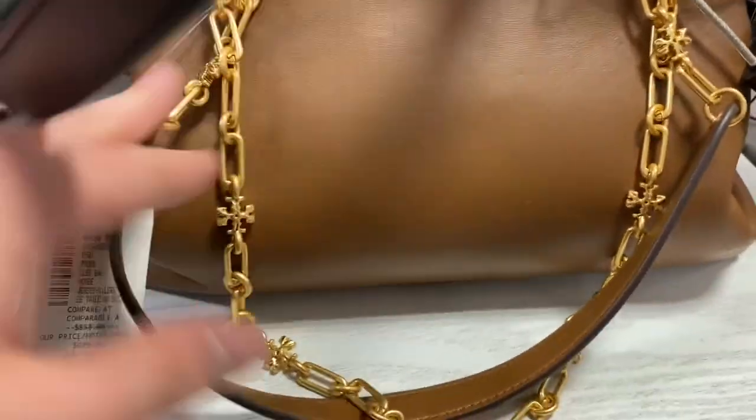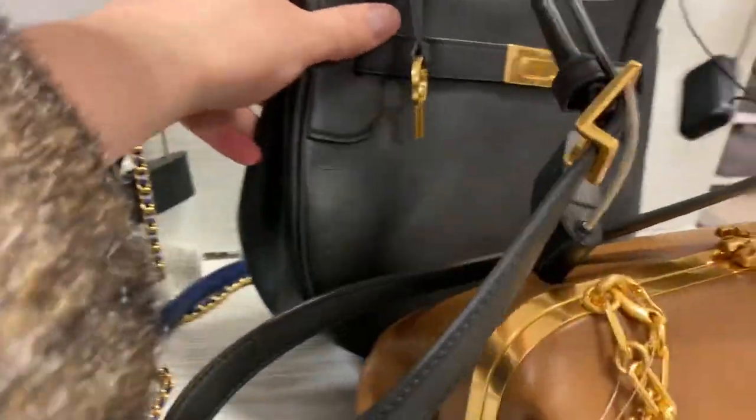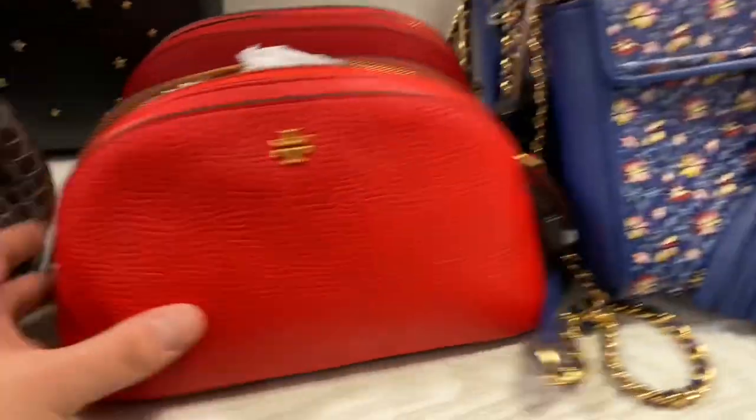Nonetheless, these were really cute. I liked this squishy bag here. The chain there is just sickening. And they also had a Le Roswell saddle bag.